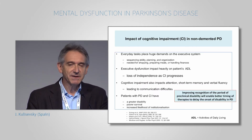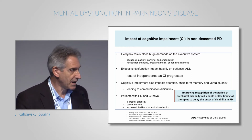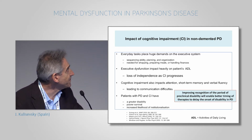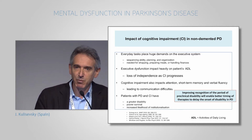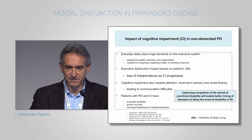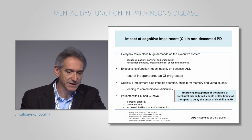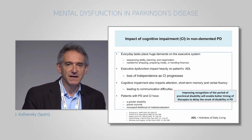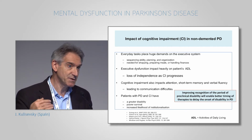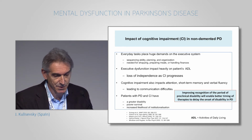And even in non-demented patients with Parkinson's disease, cognitive impairment is a problem because everyday tasks place a huge demand overall on the executive system, and you need sequencing ability, planning, organization for everything that you do in an active life. You need it for shopping, for preparing meals, for handling finances. These executive dysfunctions heavily impact ADLs in Parkinson's disease, and it implies that you are going to lose independence as the cognitive impairment progresses.